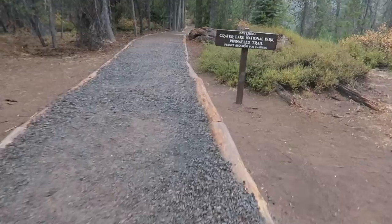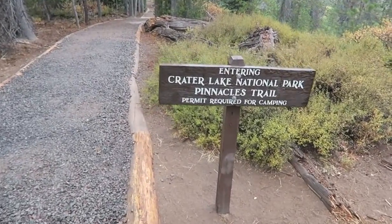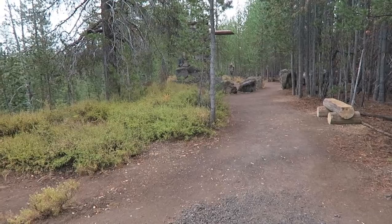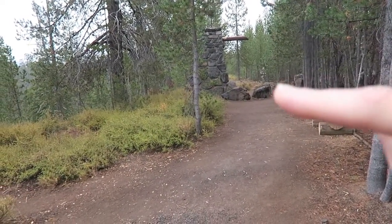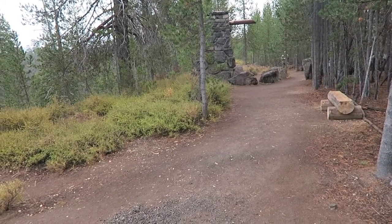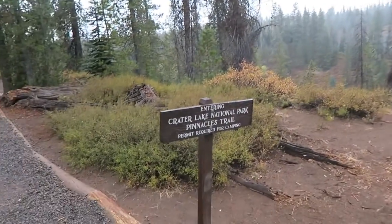All right, so this is the end of the trail. I turned around and came back to get this side, but there is a trail that keeps going. You can see Mark down there, that you can walk into the park, and there's a thing, I think, that probably used to have a Crater Lake sign hanging off of that pole, but now it's literally just that rock stand and the pole. But now we are gonna head back to the truck.